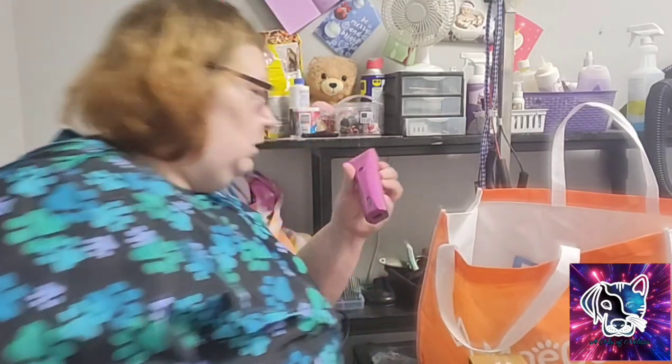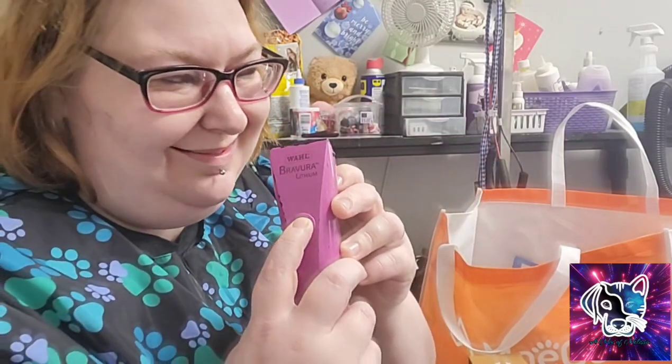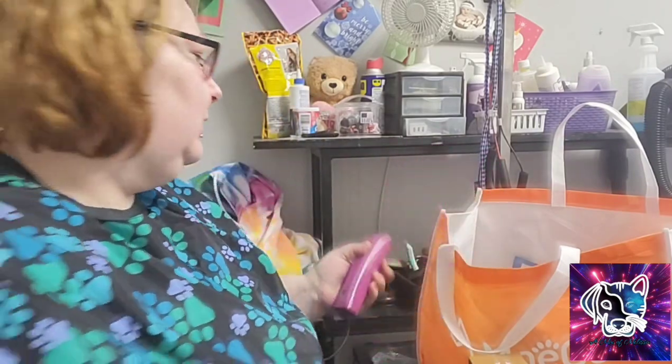Now, I wasn't planning on getting a pair of clippers because I had brought my Bavaras with me, but it really needs a new case. That, and plus I've pushed the button so hard it's got a hole in it. But I did order a housing finally from somebody.